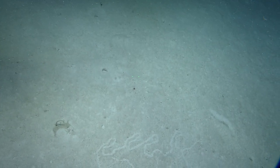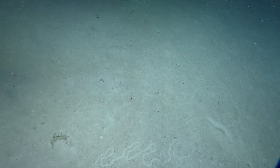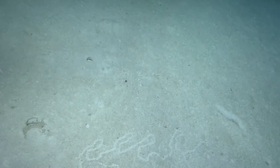Cool. Are these more worm tubes? Okay, zoom in. They look like worm tubes. Oh, there we go. This is called an Aspidodiadematid urchin, or a deep sea long spine urchin. Okay, oh, that's cool. Very long spines.